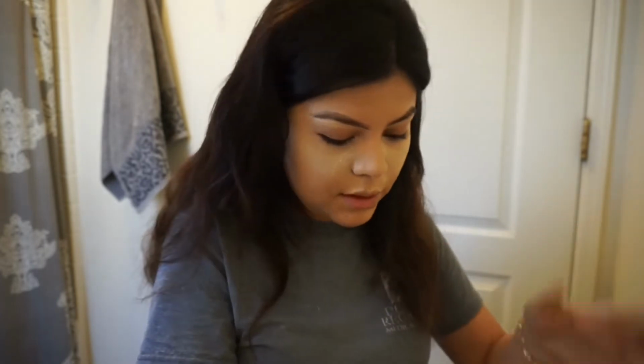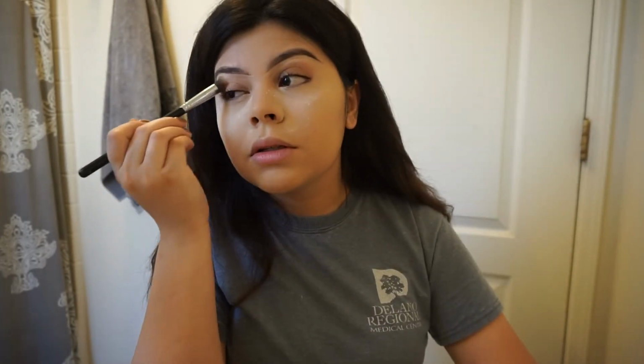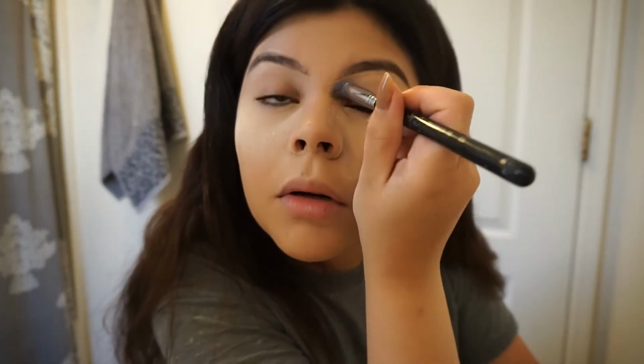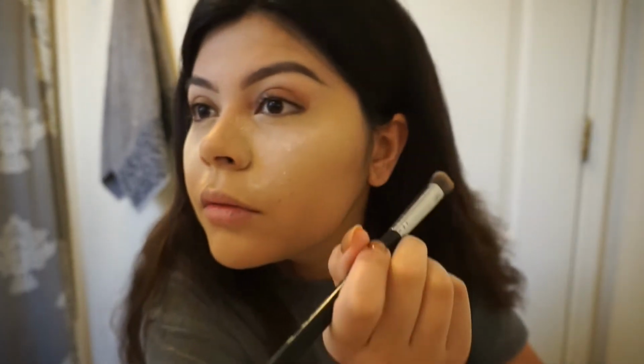Okay. And then I take one of my brushes, either this one from Sephora or this one from Sigma, and I take the dark one and just clean that up so it's not too crazy looking. Being a girl is hard work. So now I still look like an angry bird, but more put together, and we're all done with that.